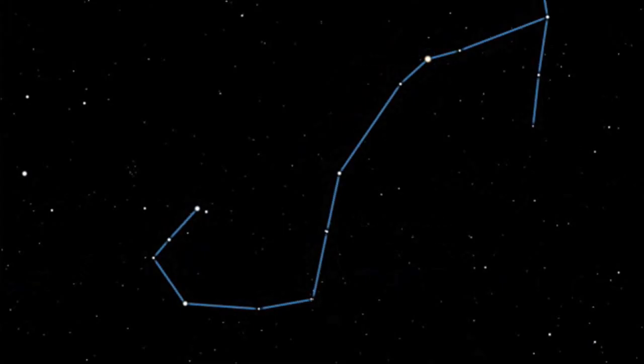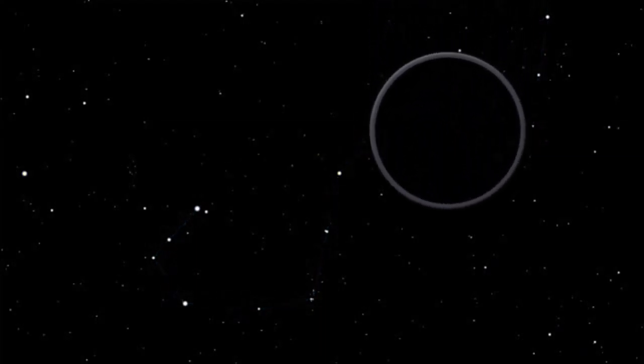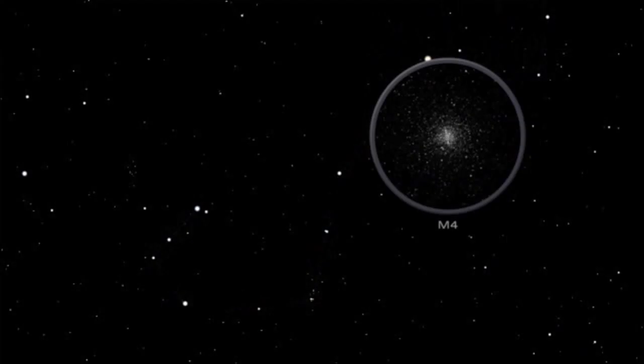A prominent and lovely globular cluster in small telescopes, M4, lies just to the right of Antares in Scorpius. Globular clusters are collections of hundreds of thousands of closely packed and gravitationally bound stars.